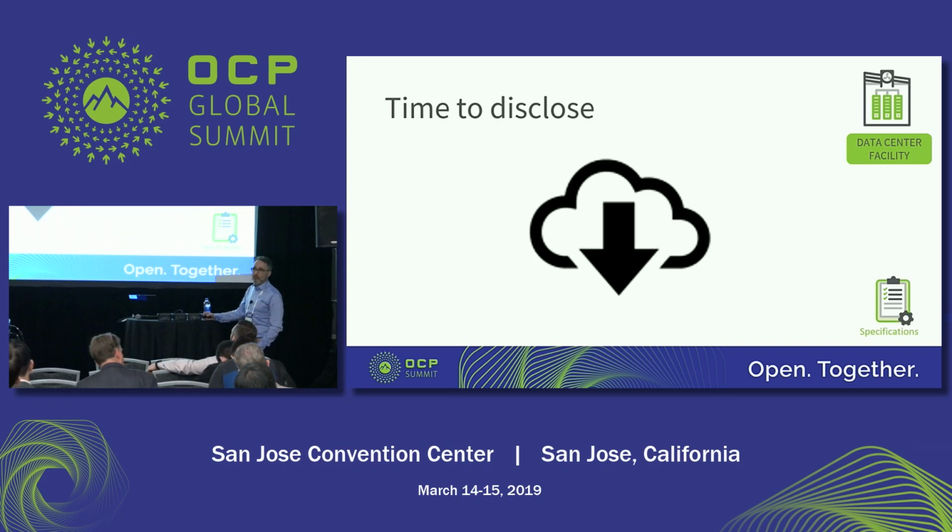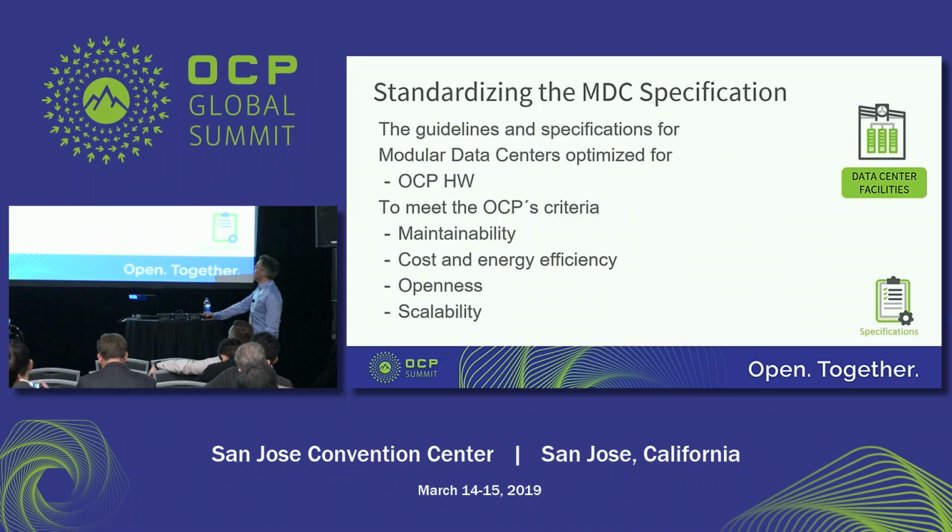So it's time to, now we're starting the release party, okay? I'm in time, I hope. So let me present the first, standardizing the MDC specification, the guidelines and specs for modular data center optimized for OCP hardware. And this is to meet the OCP criteria: maintainability, cost and energy efficiency, openness and scalability.